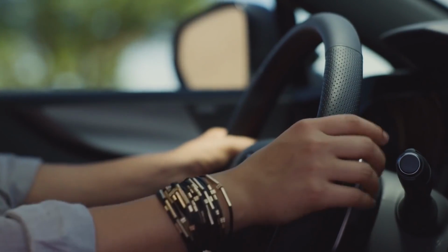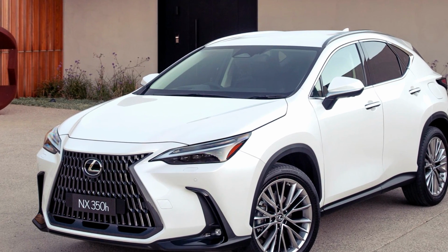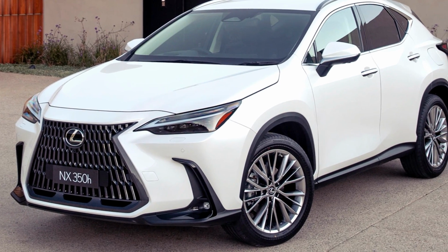2022 Lexus NX350h Review, Australian First Drive. The new generation NX medium SUV brings new looks, upgraded powertrains and an all-new driver interface. But does it still feel like a Lexus?